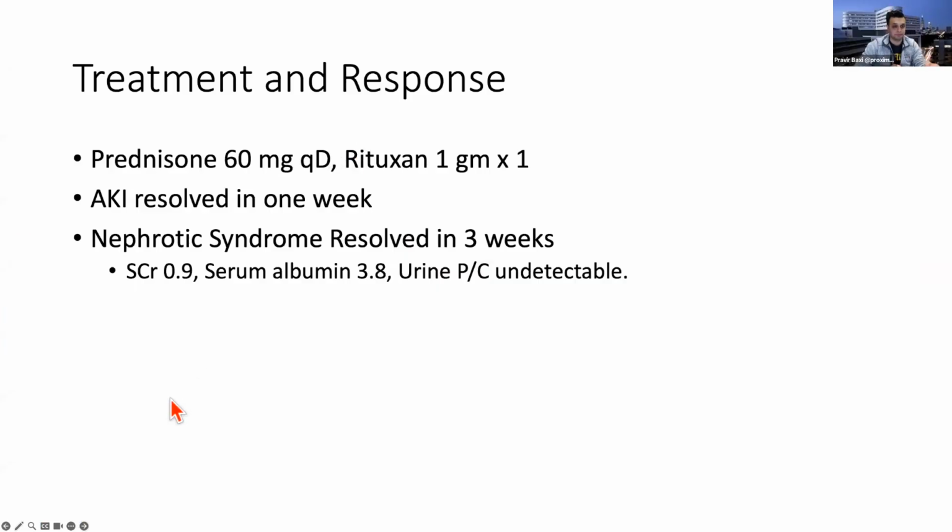So what I did in the hospital is we started prednisone 60 a day and Rituxan 1 gram times 1. I thought obviously her renal failure is due to ATN, but because she was so nephrotic with the renal failure, Rituxan alone, I wasn't really thinking of, because I just wanted to get her into a quicker remission. Knowing how long it takes for Rituxan to work in other diseases, I think it was important to do steroids, but I was also worried about her long-term steroid need. That's the other reason I had given her Rituxan in the hospital.